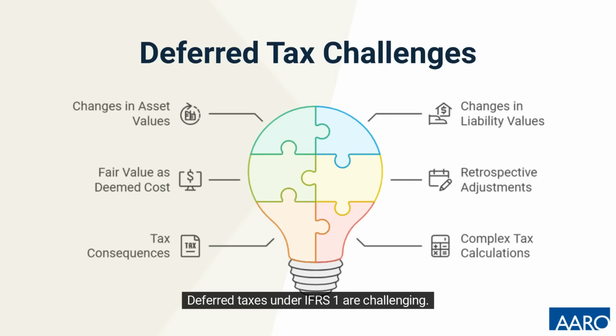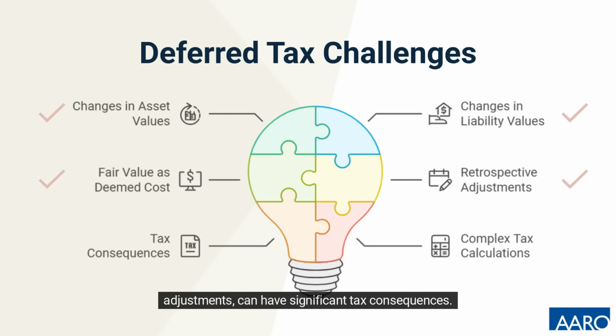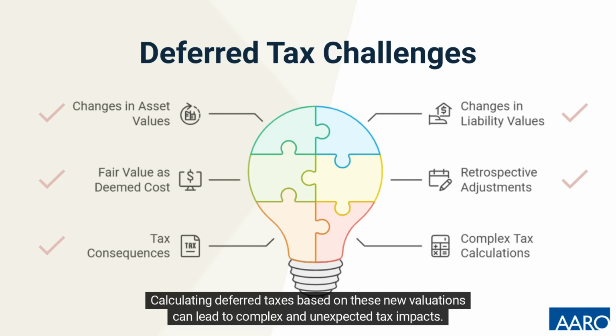Deferred taxes under IFRS 1 are challenging. Changes in asset and liability values, especially from the use of fair value as deemed cost or retrospective adjustments, can have significant tax consequences. Calculating deferred taxes based on these new valuations can lead to complex and unexpected tax impacts.